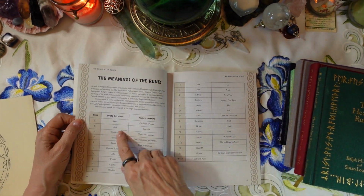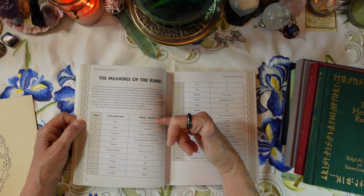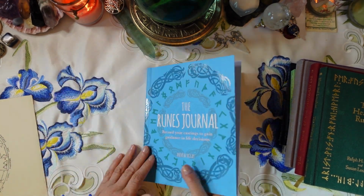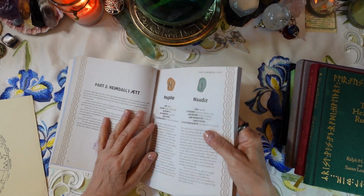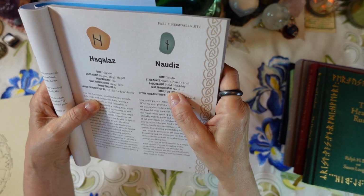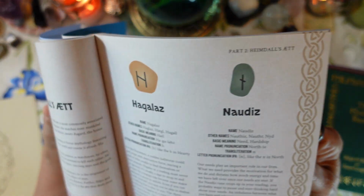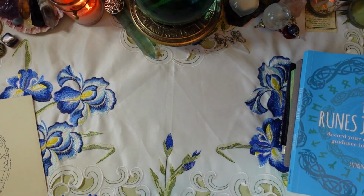They have the rune symbol, the Proto-Germanic name of it, and then the meaning of the runes, and then I'm seeing name, pronunciation. Thank you, thank you, thank you in the newest book. Hagalaz, right. Okay, yay, it tells you how to pronounce them. Now, if you talk to a Nordic person, they may disagree. I don't know, but I'm going by this. Okay, name, pronunciation, Northiz. See, I wouldn't know that. It looks like Nowdiz, but it's Northiz. All right, so very cool. So this one, yay, has pronunciations, again by Andrew McKay, 2023.